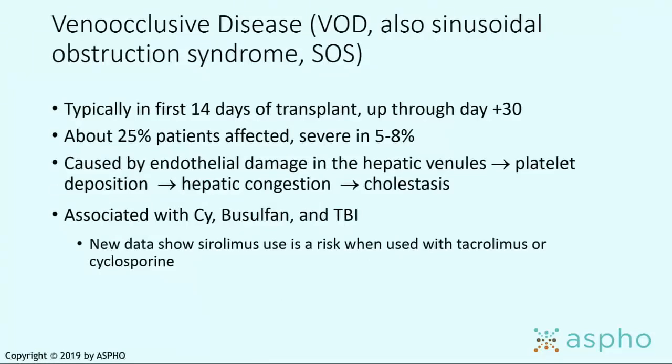Happens typically in the first 14 days of transplant, but neuroblastoma drives us crazy because it can happen up to day 28 and can sometimes happen with no increase in bilirubin. It's caused by endothelial damage, platelet deposition, hepatic congestion, and cholestasis. And it's been associated with cyclophosphamide, especially busulfan. This is the big bad actor, and with total body irradiation. And on occasion, if you combine sirolimus with other things, such as tacrolimus, that can increase the risk as well.